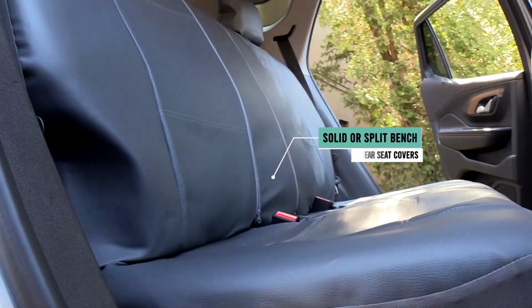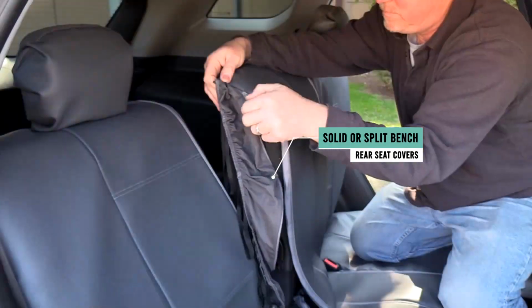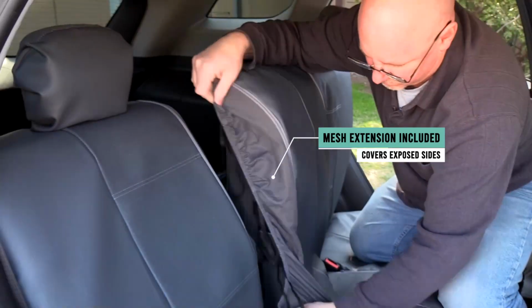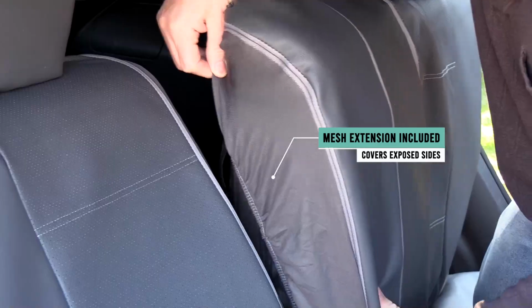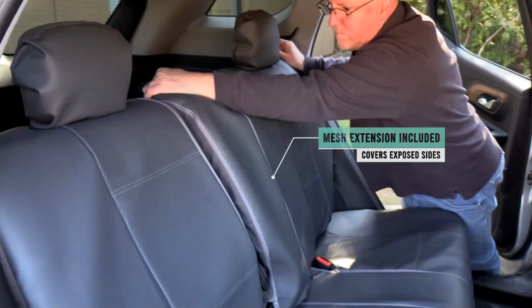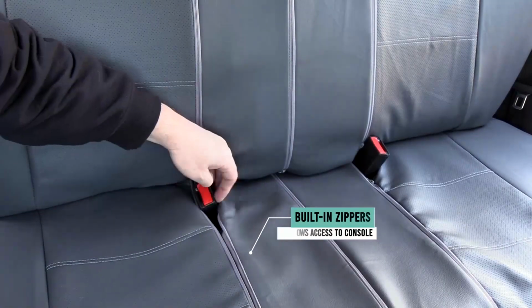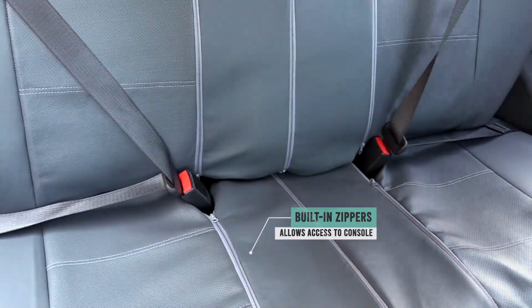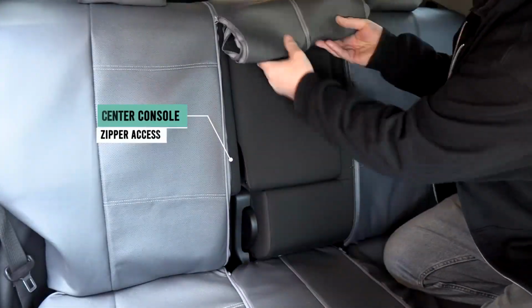The rear seat covers offer both solid or split bench seat options. A mesh extension is included and can be attached to cover the exposed sides. Built-in zippers allow access to all the vehicle's seat controls, including seatbelt buckles, center console, and cup holders.